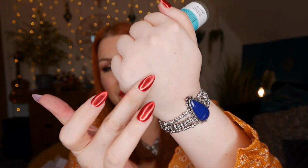Let's just try a little bit with my hand. Whoop. You're not going to be able to see anything. No scent. This is full size and it retails for £15.